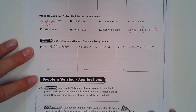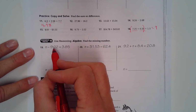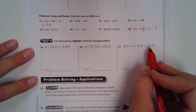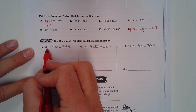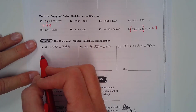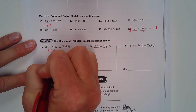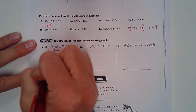Algebra. Okay, cool. So the whole idea, that I explained to you guys last week, is you want to get n by itself. Okay? So what's happening to the n? It's being subtracted from. So to get n by itself, you do the opposite of what's happening to it. So we're going to add 9.02 on each side of the equation.